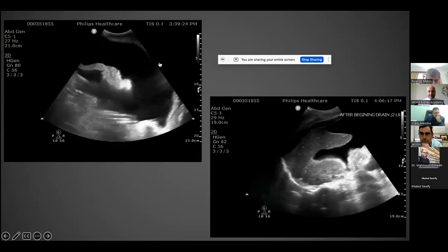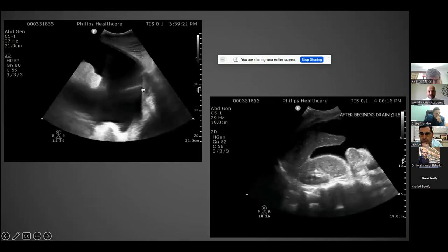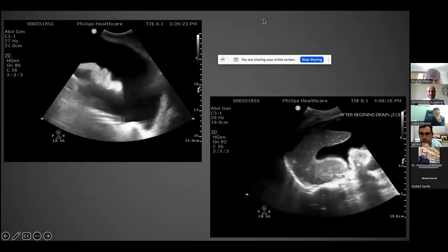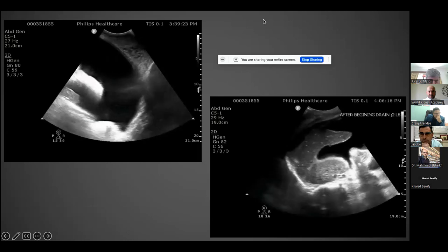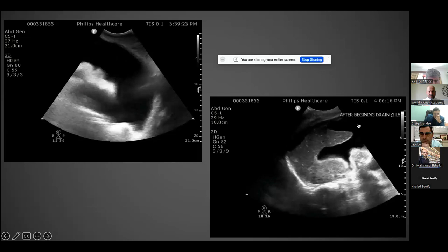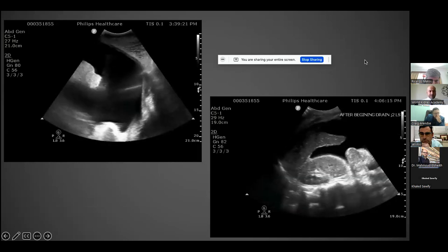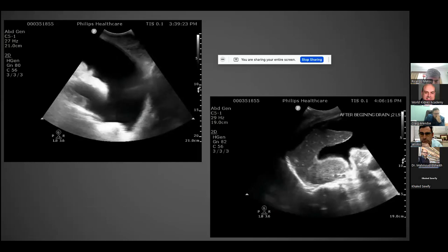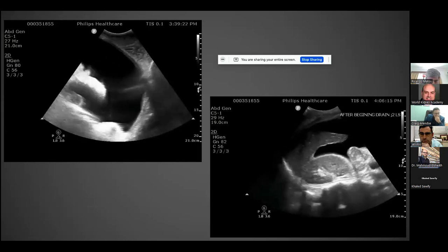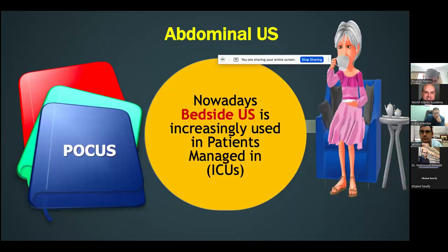When you do the ultrasound here, you find clearly that there is a huge amount of ascites, compressing the renal vessels and reducing renal blood flow. When you put the catheter in, you're able to reduce the amount of fluid, reduce the intra-abdominal pressure, and increase the renal blood flow, and the patient can have return of renal function.